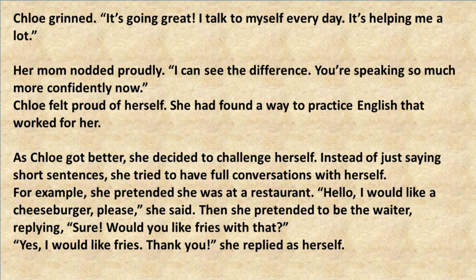Her mom nodded proudly. "I can see the difference. You're speaking so much more confidently now." Chloe felt proud of herself. She had found a way to practice English that worked for her.